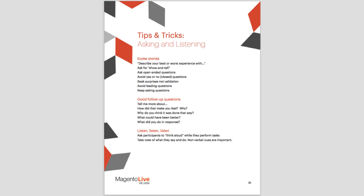This sheet has a lot of great tips on various questions, and if you ever get stuck, going back to one of these basic questions will get you right back out of it and get the participant talking again. Remember, it's about listening and not talking. When you do talk, be actively listening to the participant and then ask a thoughtful question that builds on what they've already said.